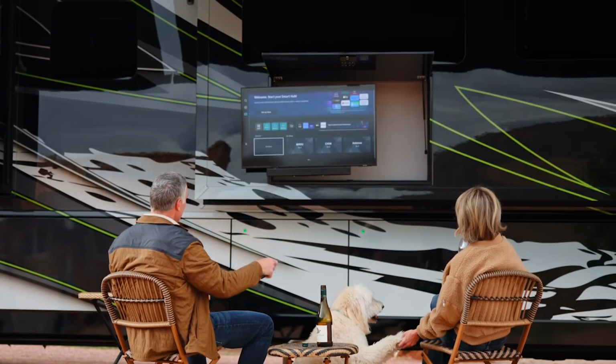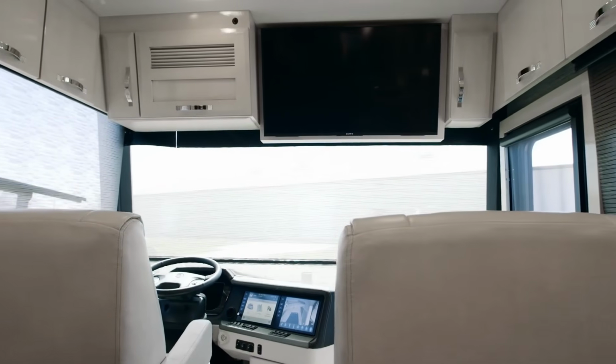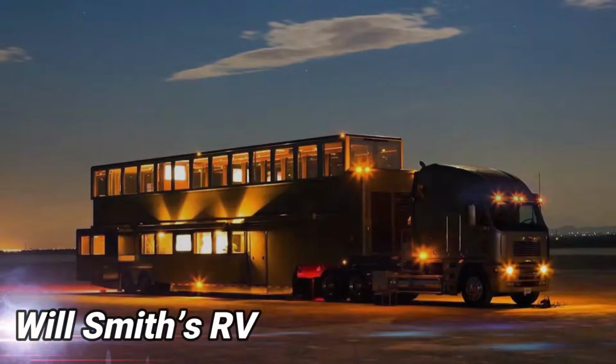Entertainment is exceptional in every space, with Samsung 4K TVs throughout, including a 65-inch display in the living area for an immersive experience. Will Smith's RV.